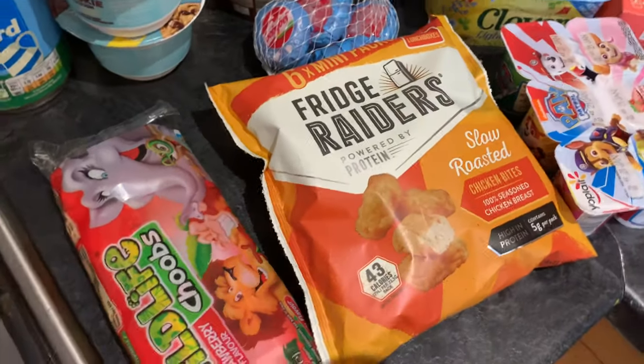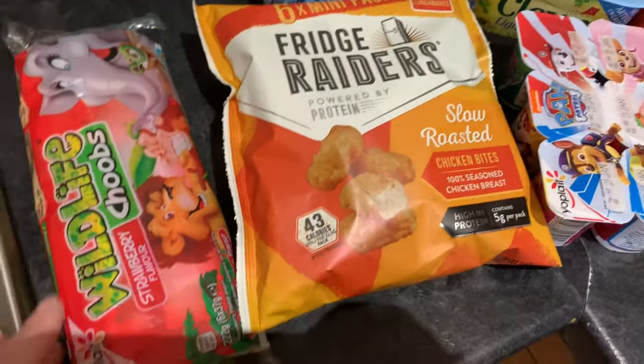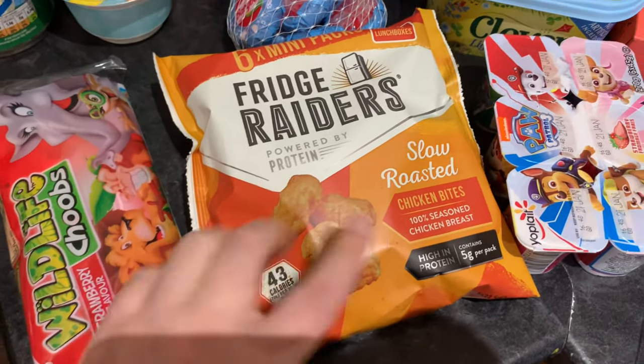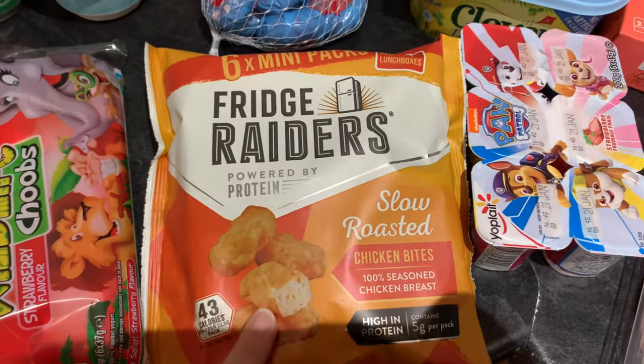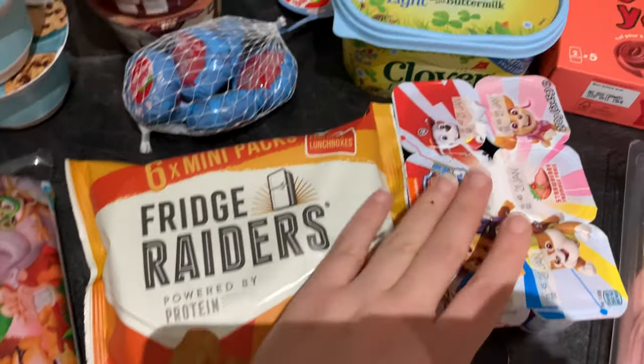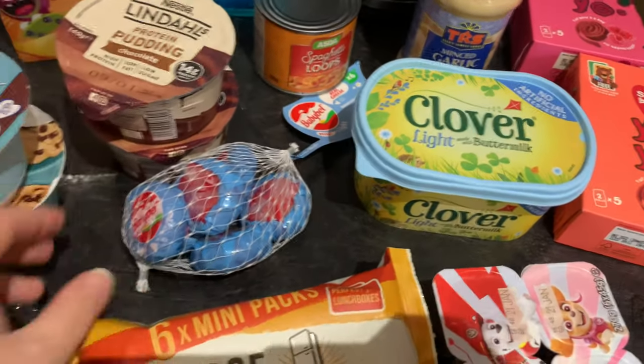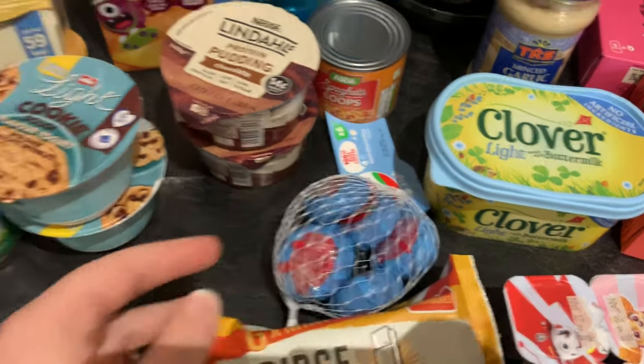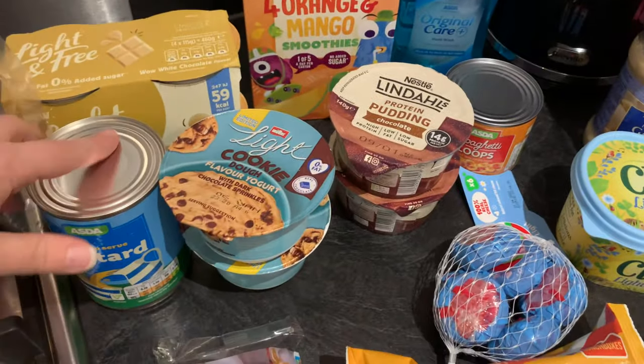For the fridge section, a lot of this stuff is, like I said, lunchboxy food. So some of the Fruby type things, some of the fridge raiders chicken. These are only 1 point each on the WW plan. Some yogurts for the kids. We need some more butter. Some of these Baby Bell lights, which are also only 1 point each. A couple of yogurts and things for me and Chris.